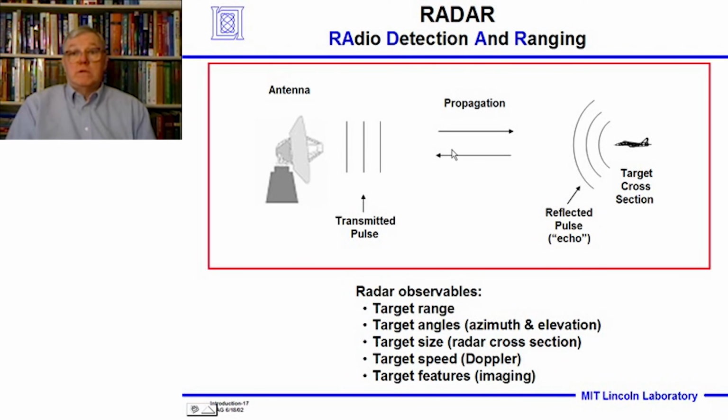It will go out and propagate through the atmosphere, and then it will impinge on a target. Here we see visualized an aircraft. That target will then scatter some of the energy back to the radar, where a switch will turn off the transmitter, as it did earlier after the pulse, and listen for echoes.